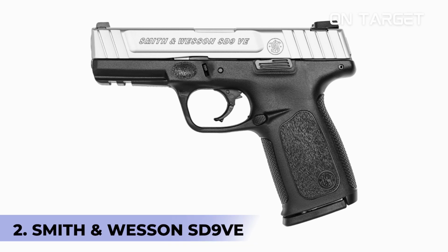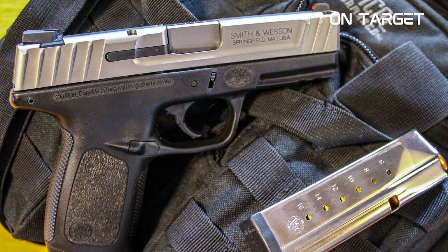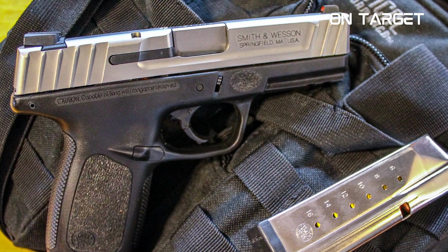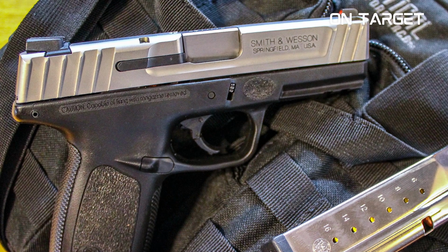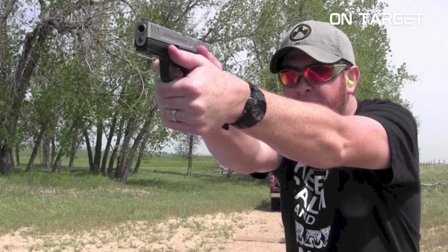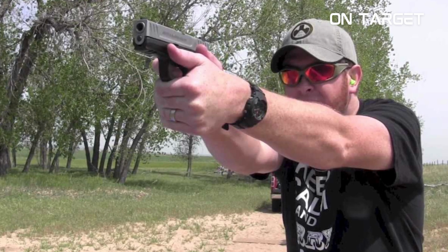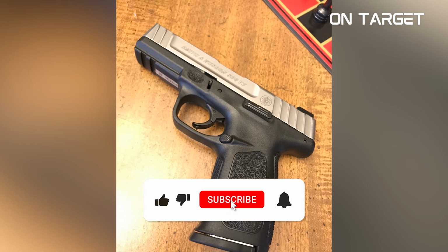Number 2. Smith & Wesson SD9VE. I could say that the SD9VE of Smith & Wesson is an underappreciated handgun. It is being overshadowed by other more notable handguns that the brand has manufactured, such as the Shield series. But at the same time, you could never sleep on this pistol. It is a bang for its buck, and you'll certainly enjoy its features.